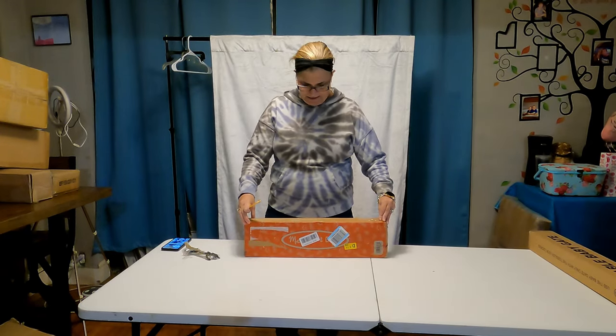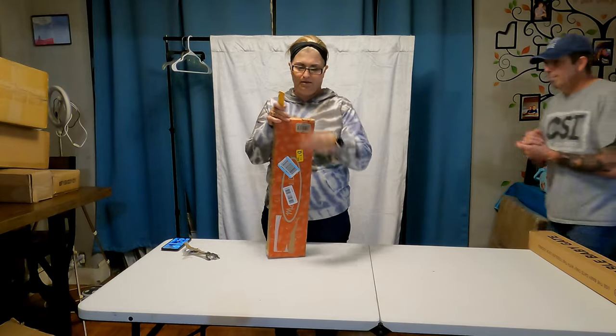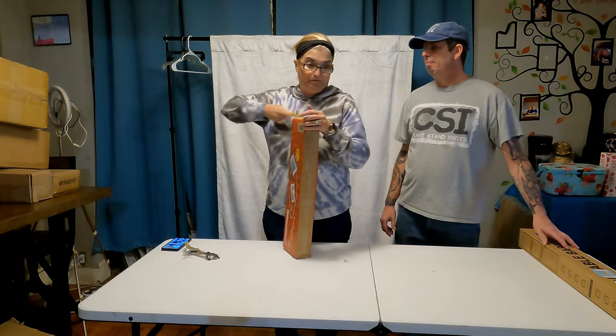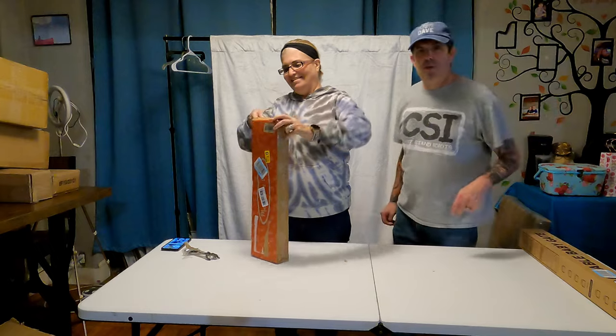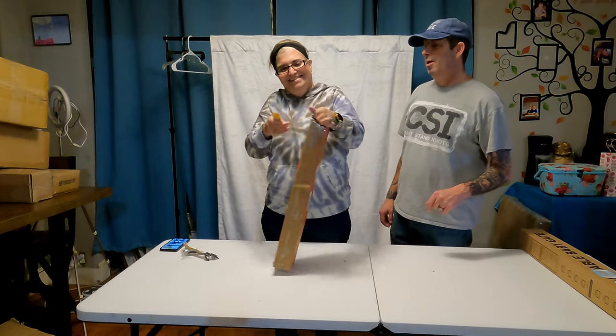This is something by Melissa and Doug. We're going to find out what. Got Milo and Chloe down there, loving each other. Well, Milo's doing more of the loving.